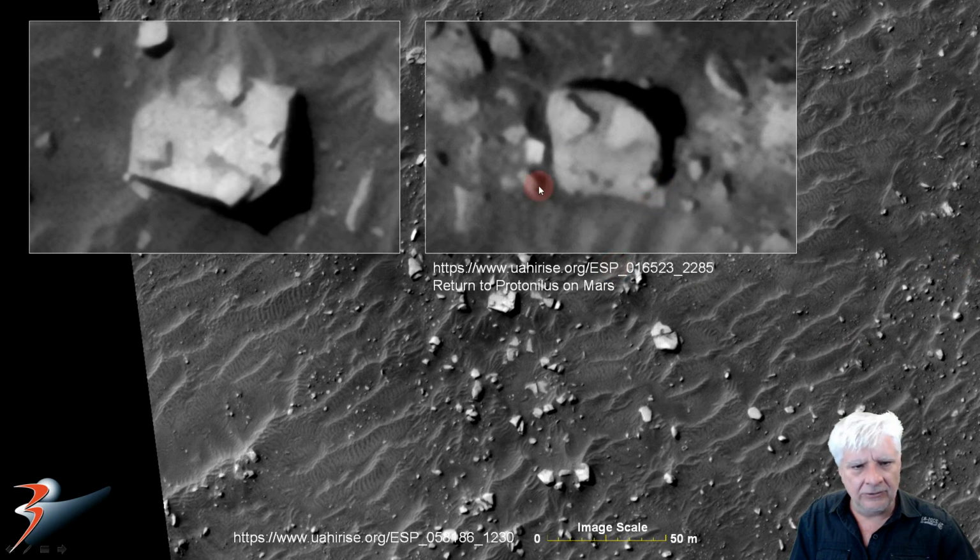And there's another one, just another example. This is from Return to Reconnaissance on Mars. Also about 15 meters across, and it's got smaller parts on the top. Very similar to these on the left.